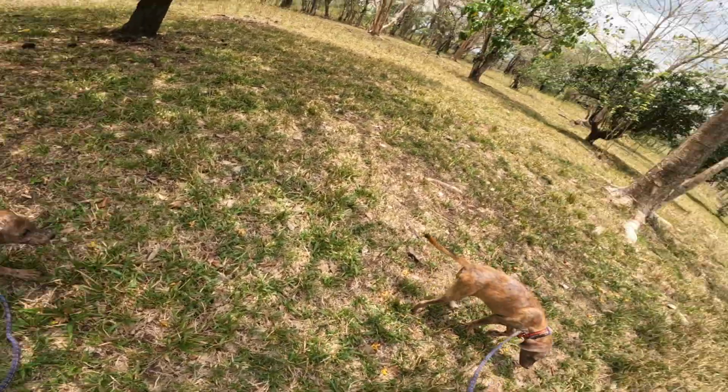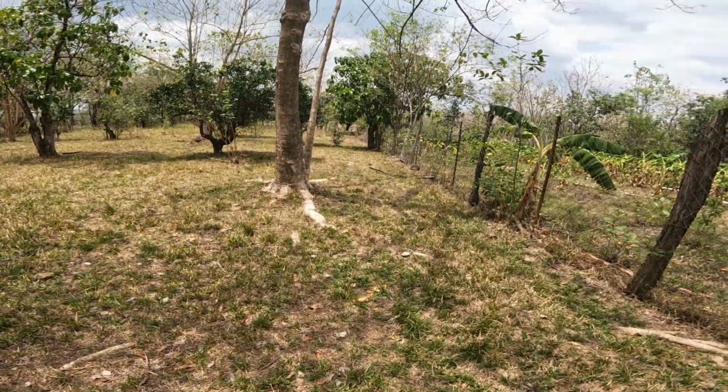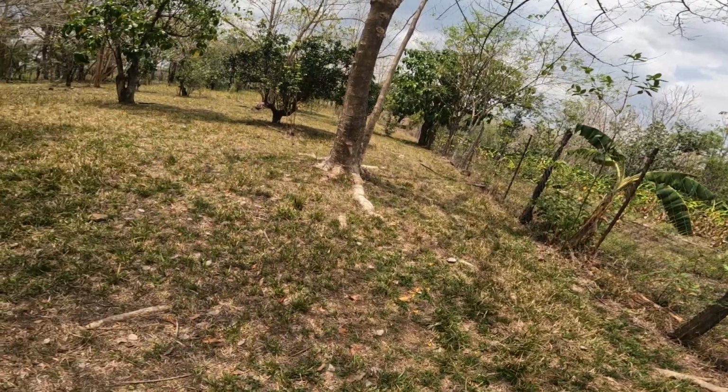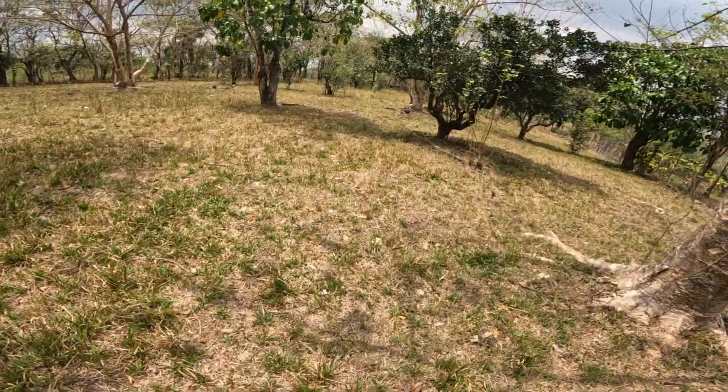We just had a pretty good rain last night, so the grass is green. It's the second time in a week that it's rained. It should still be the dry season, but we might be getting the rainy season a little early this year.